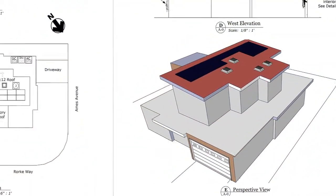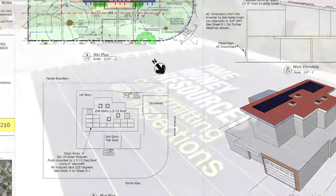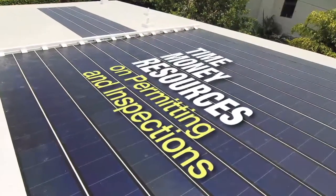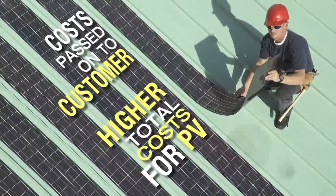In Southwest Florida, the lack of uniform permitting requirements among cities increases costs for solar installations. As a result, installers spend an excessive amount of time, money, and resources on permitting and inspections in each area. These costs are passed on to the customer and result in higher total costs for PV.